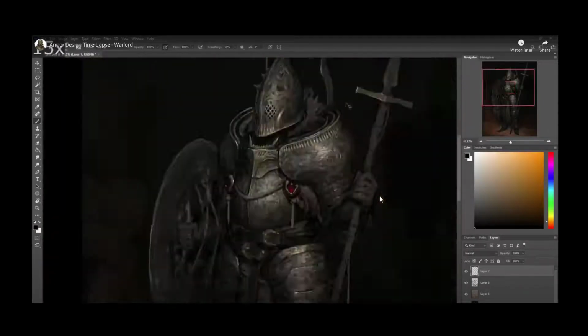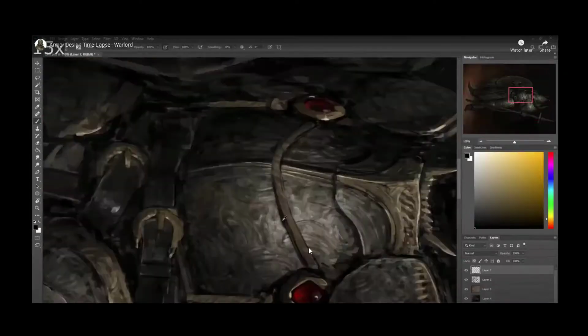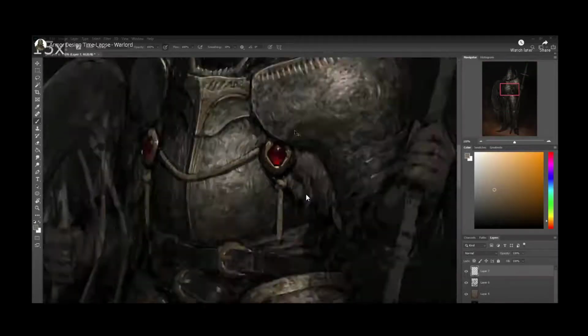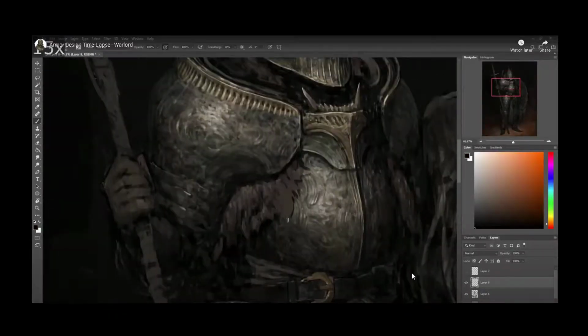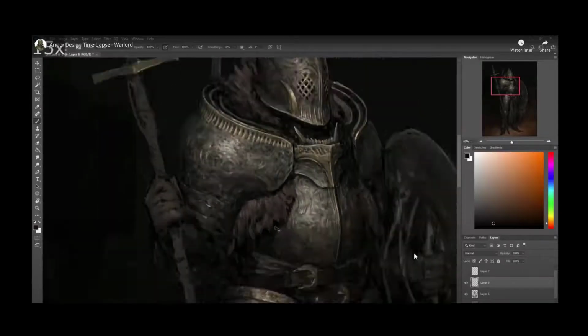Oh, he added a few design ornaments here, like some emerald something. So this guy is kind of fashionable, some kind of royal guard. According to this post, he's a warlord of some kind. Oh, he removed it. Oh, maybe he's just doing the fur underneath, right?